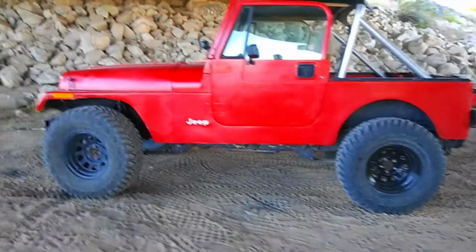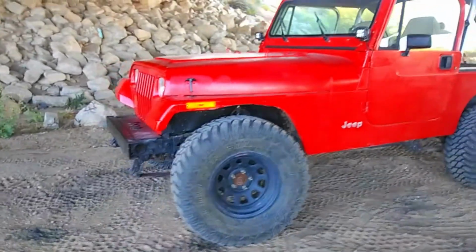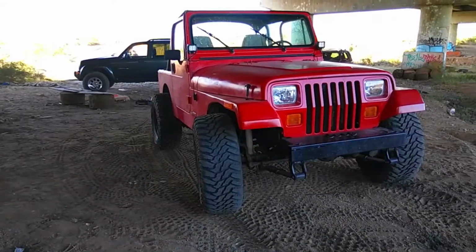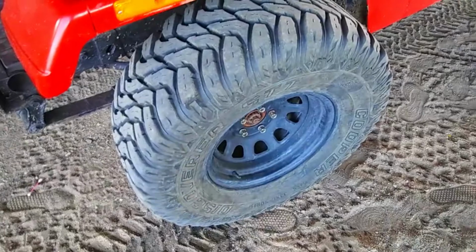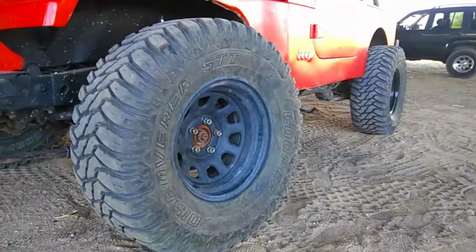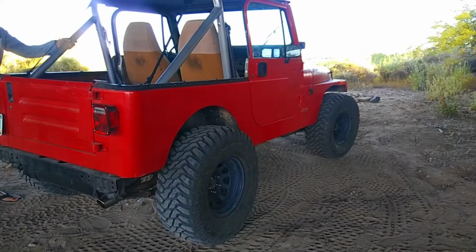Like I said before, this vehicle is a 1992, and I really like this year. I think it looks amazing. So this Jeep is basically completely stock, and it still has pretty good clearance, which is awesome, and it is very off-road capable. Basically, the owner has only upgraded the wheels and added off-road lights, and it's definitely a great start.